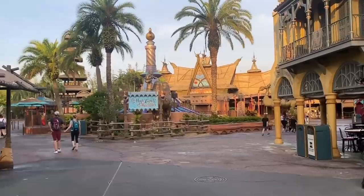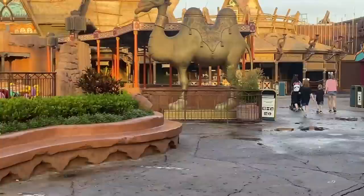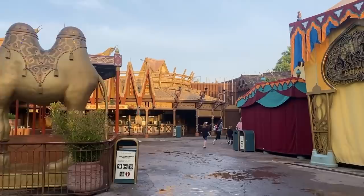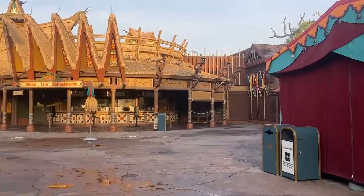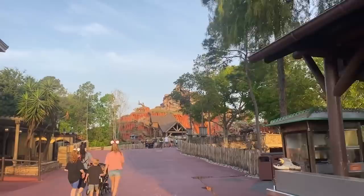Look at that. That's already the Jungle Cruise line. I don't think they've opened yet, but you can see people are already ready to go. So we're gonna try and knock out some of those really popular rides over on this side of the park first thing, so we don't end up waiting an hour for Pirates of the Caribbean or Splash Mountain. Looks like Splash Mountain already has a little bit of a queue. That is to be expected, because they probably haven't opened up the actual part of the queue yet, and they probably won't until right about 8 o'clock.